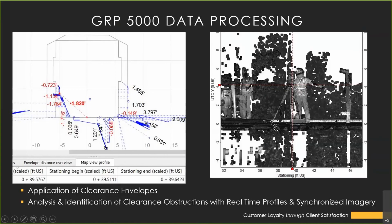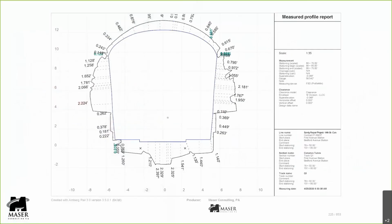So our next slide is from one of our projects, and this is about 1,200 feet of track data, and these are cut at 10-foot increments. And we've put together just a little video clip of the PDF slides. So you can see the dynamic shape of the car body.